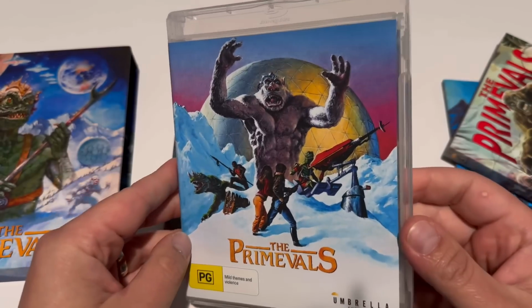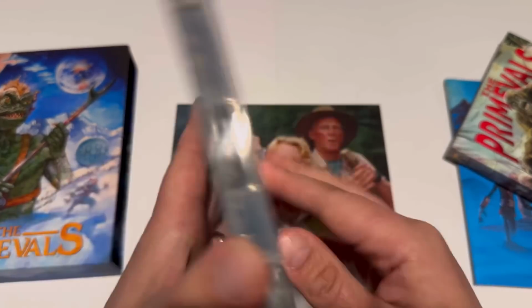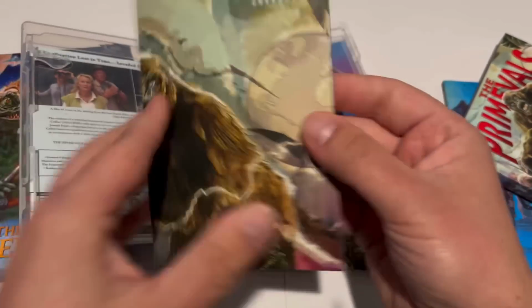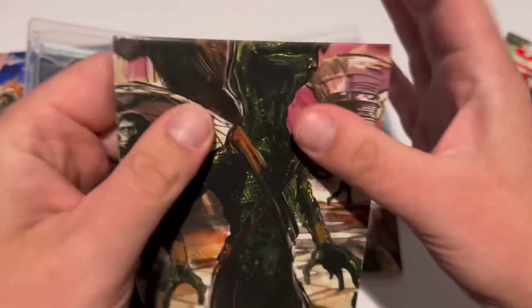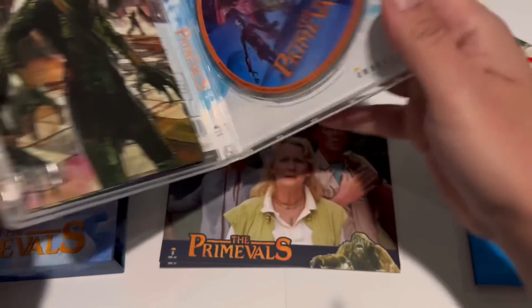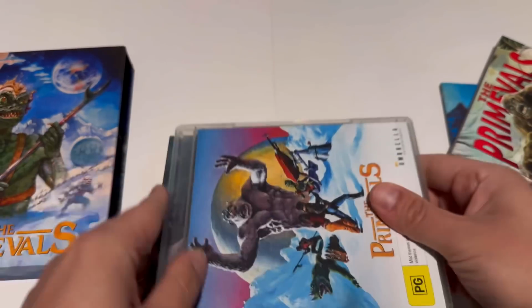Oh, more artwork. I imagine that's the original poster. Great stuff, guys. This is really cool. Artwork on the disc. You got a poster inside. That is a great piece right there. That is a really cool art piece. That's pretty damn awesome, guys. Yeah, I need to check this one out for sure.